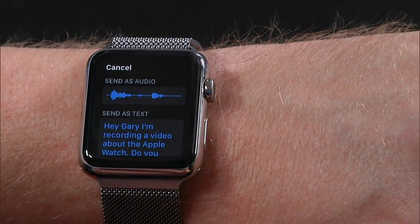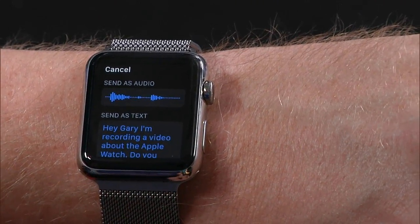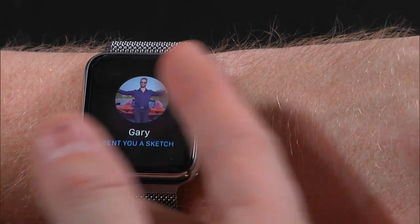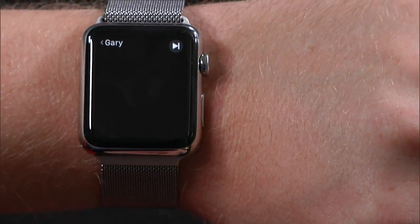Sometimes that's hilarious if you do voice text and include punctuation like I do, because then Gary will get a thing that says, oh, Gary sent me a sketch. No, boy. Not going to pull it. Not going to show it. Let's see it. I want to see it. Oh, come on. Let's see it. Oh, yeah, it's just a question mark.